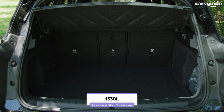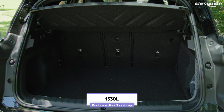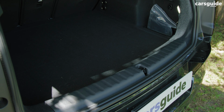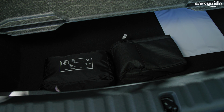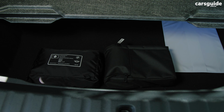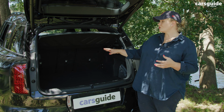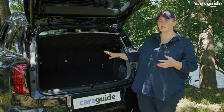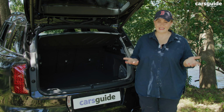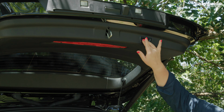The boot has up to 505 litres of storage capacity, which rivals some mid-size SUVs. The storage area has a little lip and a handy storage compartment underneath the floor, which is a perfect place to put the tyre repair kit or any other items that you don't want rolling around. You also get a 40-20-40 split on this rear row, which opens up storage options again. And as always, it is handy having a hands-free power tailgate.